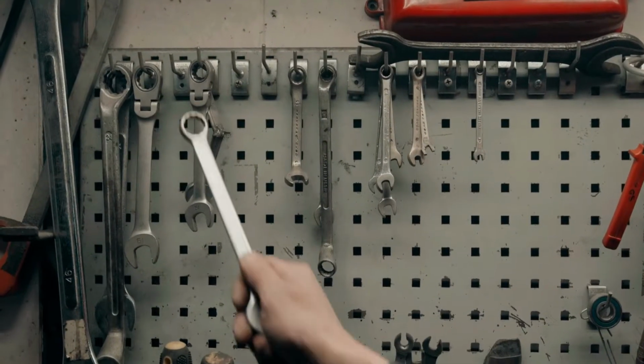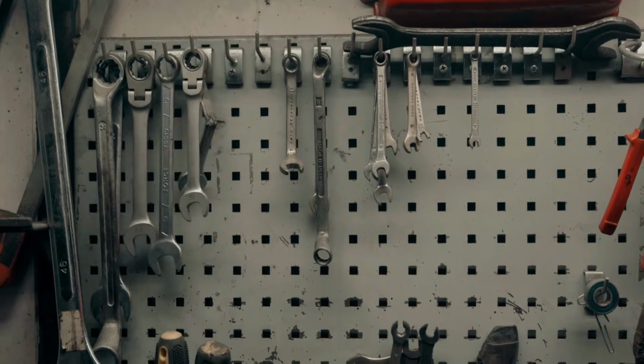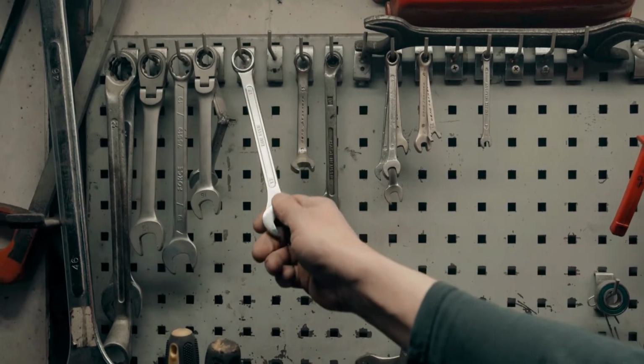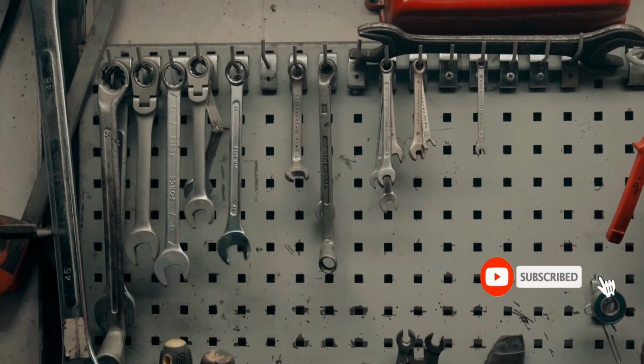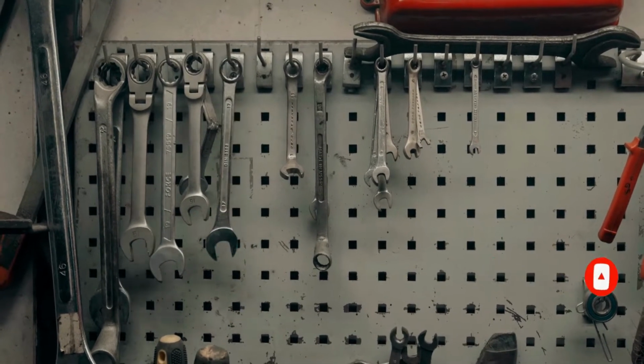In this video we're going to be checking out the 5 best pipe wrenches you can buy right now. We made this list based on the tools' performance, features, price, manufacturer's reputation, and most importantly, reviews of actual users. So if you choose from this list, you can rest assured that you are buying the best pipe wrenches in the market. So, let's go for the top 5.